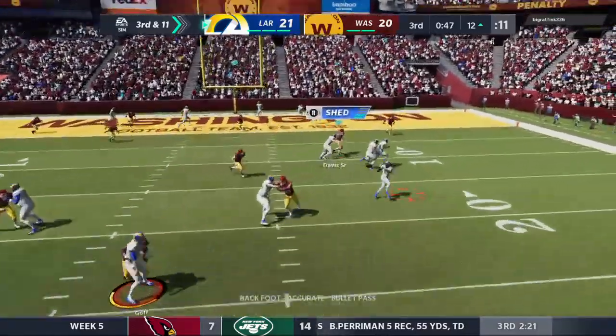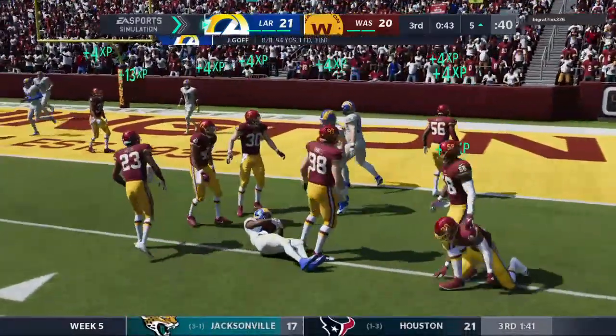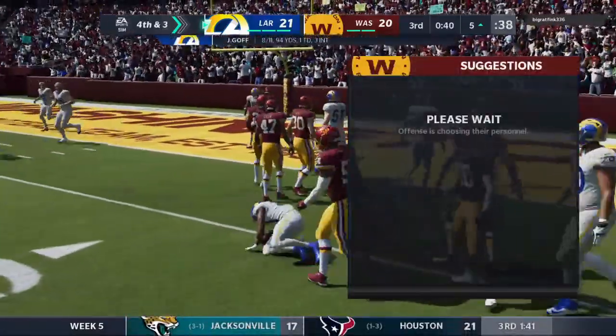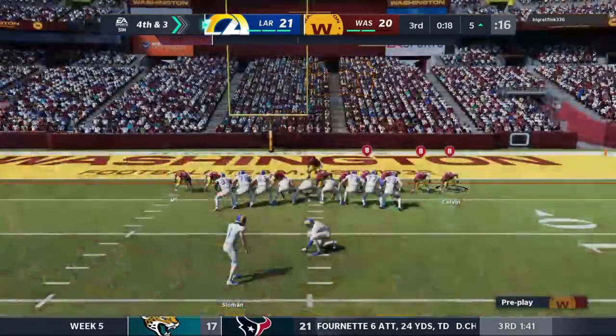Goff now looking to throw. Oh, it's a screen pass. That's complete, and he will not be able to get the first down, as he can get this only down to the 5. They do get 7 out of that, but not enough to prevent a 4th down.